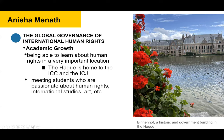So I think during this program, I grew a lot, both academically and personally. I think my class really helped me to dive deeper into a topic that was both relevant to the location and also to my future career goals, as The Hague is the home to the International Criminal Court and the International Court of Justice. And it was really interesting to be able to learn about these two important international institutions in class, and then visiting them in person. That was a really great combination.